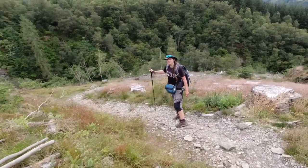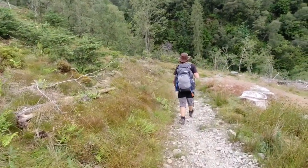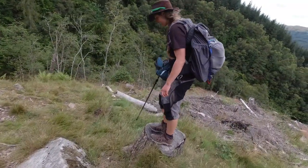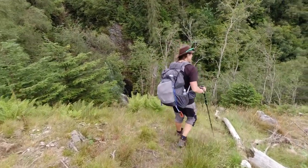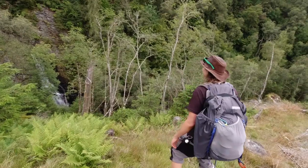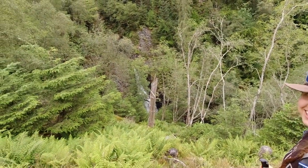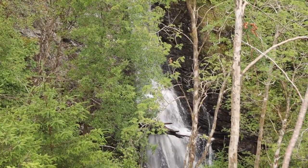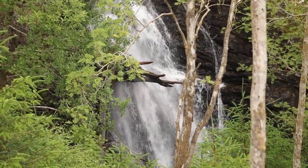I might be able to see the waterfall in a second. If you've got a viewpoint. There it is! Wow, that's far piece. Whoa, look! It's really long. Although not particularly visible, the roar of the waterfall was all-consuming, echoing off the surrounding glens and hills.